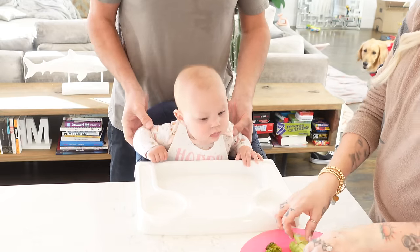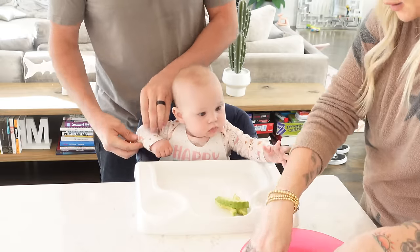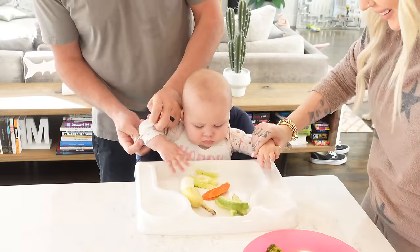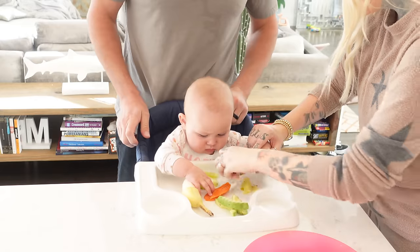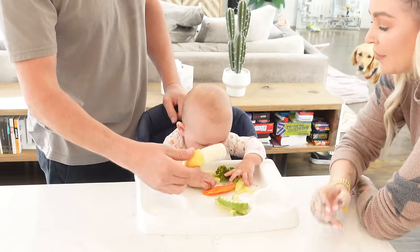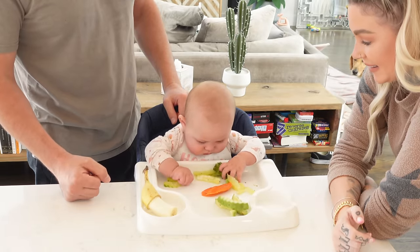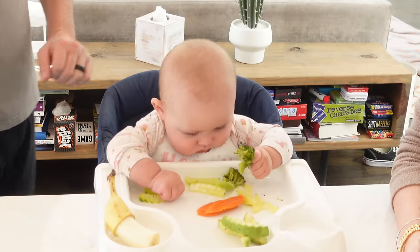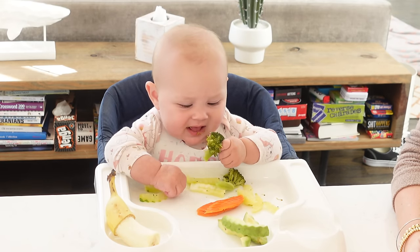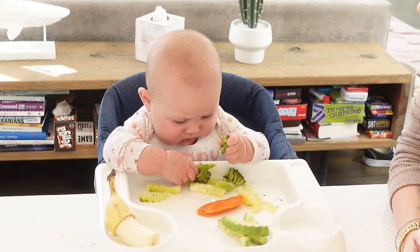Use both hands. Okay. Two hands. Okay. Now roll these things up. Wait. Whoa. This one for dessert. That was weird, huh? Good job picking it up.